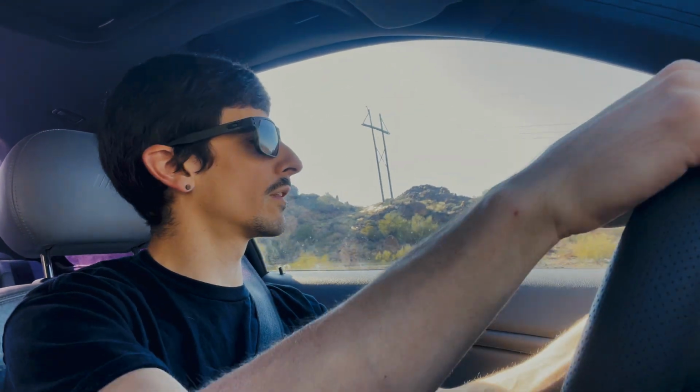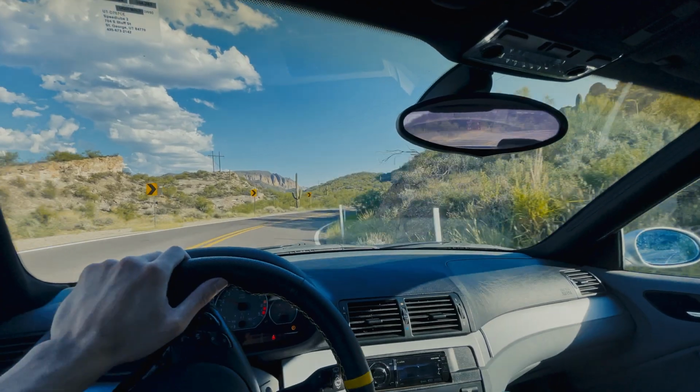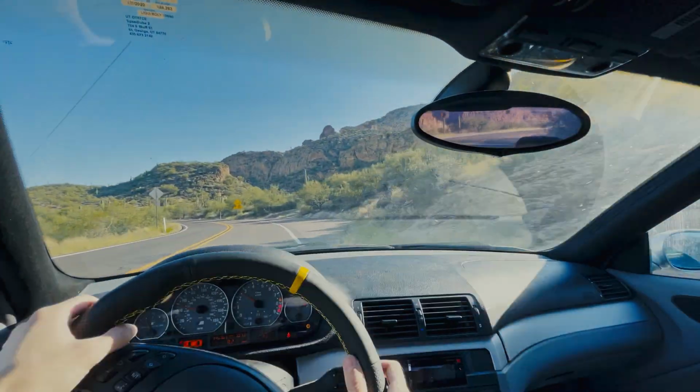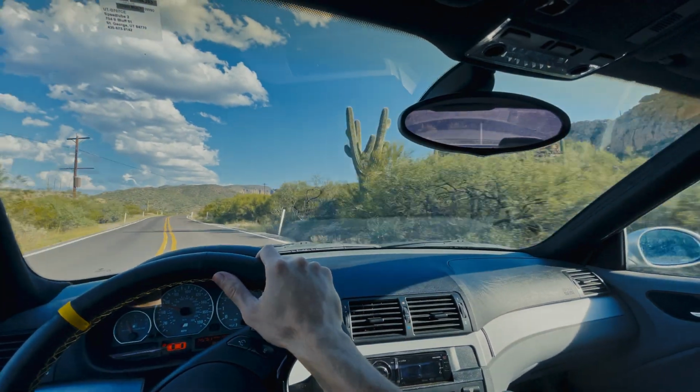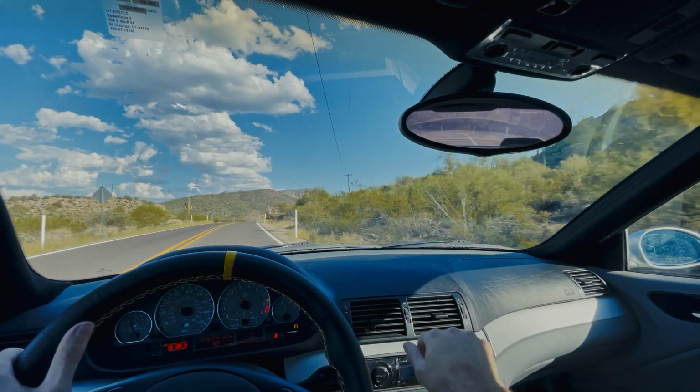For people that live in warmer climates or do track use, this isn't really talked about a lot on the E46s, but the cooling system stock is fairly capable. The only thing is you might want to upgrade the radiator to a CSF or something, but with that massive oil cooler that goes across the entire bottom of the radiator, you have a lot of cooling capacity. You can have laps and laps of track use and not go into limp mode, which is nice, or overheat, and keep those oil temps down.